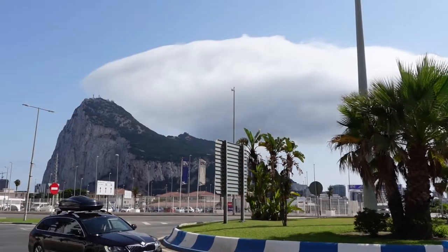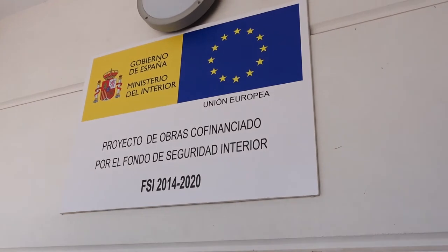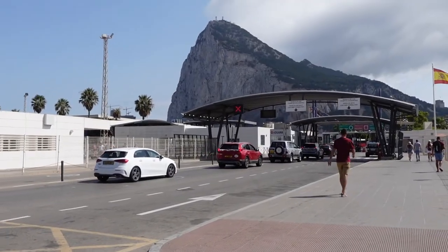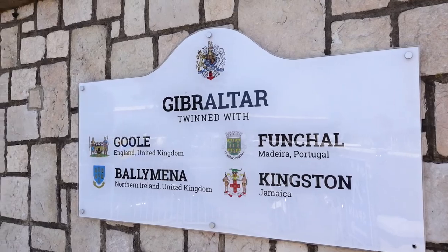We are about to cross to the side of Gibraltar, which is UK territory. Our hotel is really just by the border. I think it's only like a 10-minute walk or not even that. At the border, we will have to present our passports because we are entering another country and we won't be in Spain anymore. The lines for crossing the border by car are very long. I definitely recommend doing it by foot.